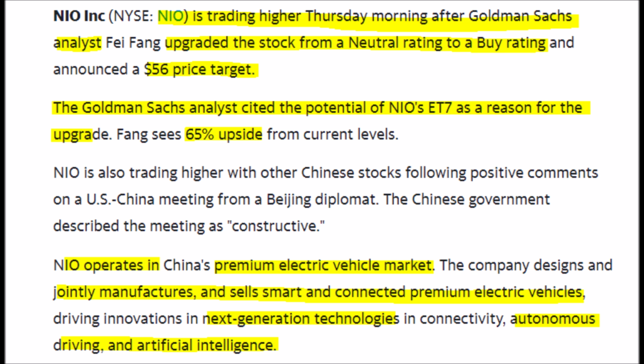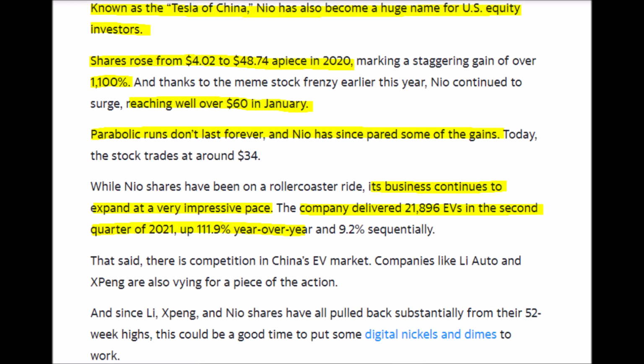Next up, we have NIO stock, stock ticker symbol NIO. NIO shares have been doing very well lately because an analyst from Goldman Sachs upgraded NIO stock from a neutral rating to a buy rating, and they have also increased their price target for the stock to $56 per share. This stock upgrade represents a 65% growth potential from where the stock currently trades at, which is great news.